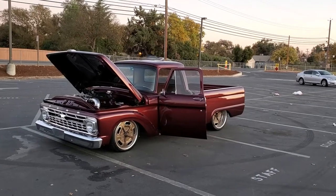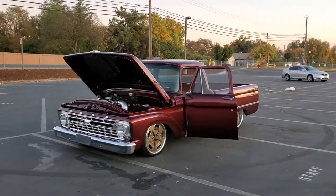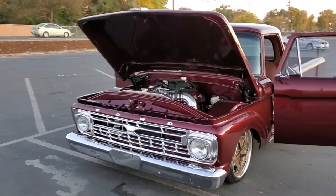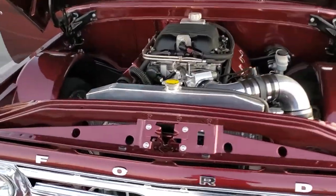How's it going, everybody? Check out this custom 1964 Ford F100. This thing right here is just over the top awesome.